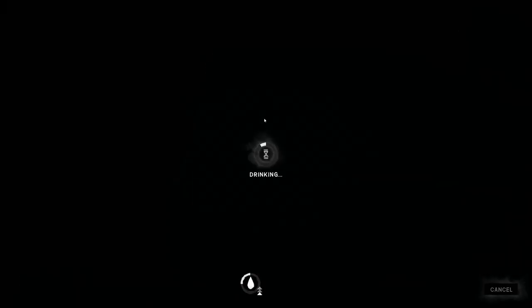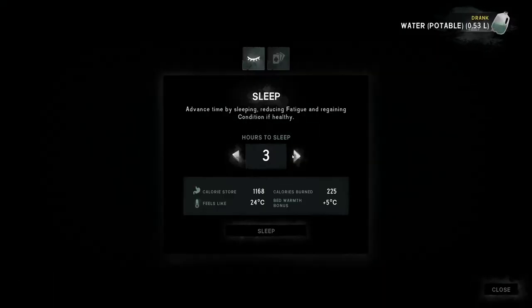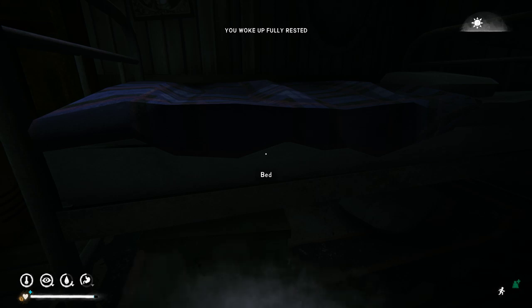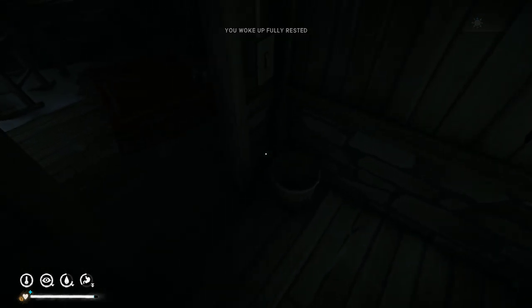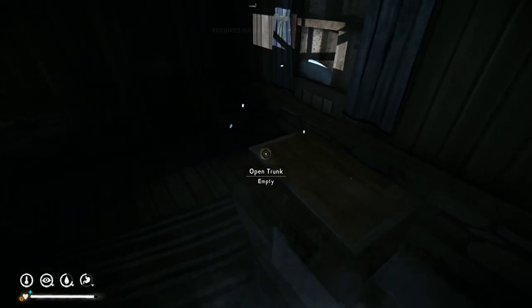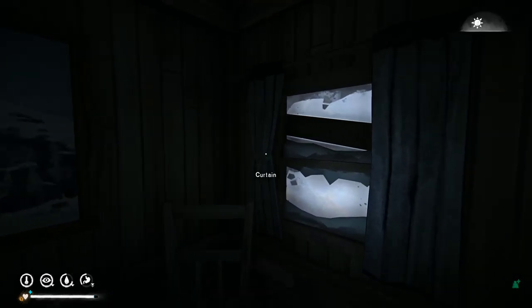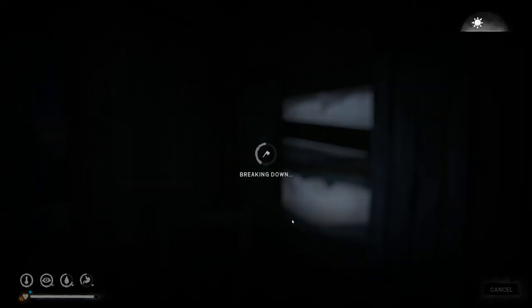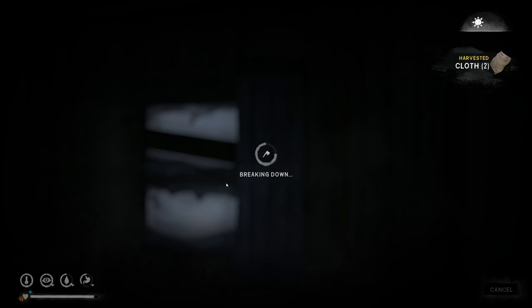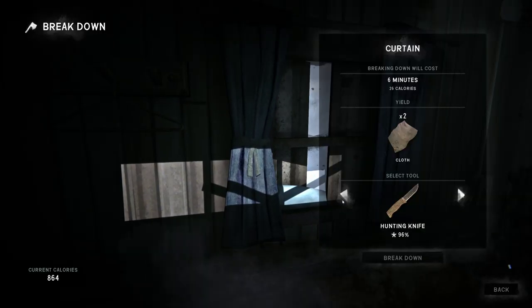Nasty time of day to wake up. Definitely want to be traveling in the late afternoon. So I think this must be by far the coldest region. It's miserably cold. Could need the hacksaw, which I don't have with me. I'll tell you what, just because we're killing time, let's harvest all the cloth in here. I'll sleep a bit more.